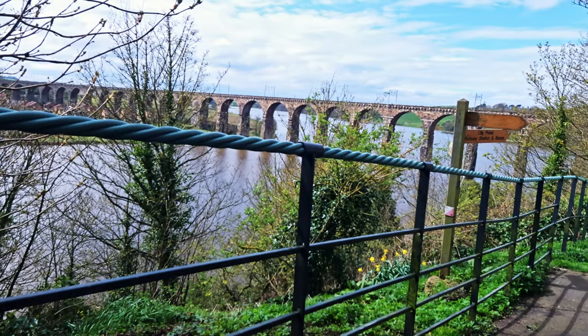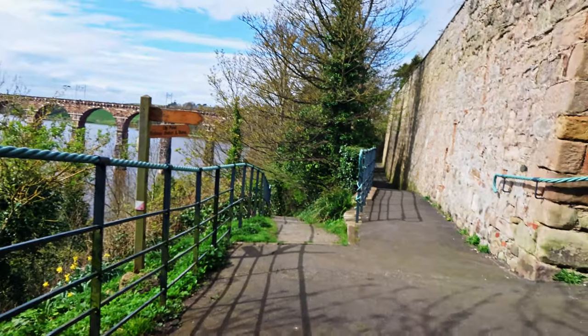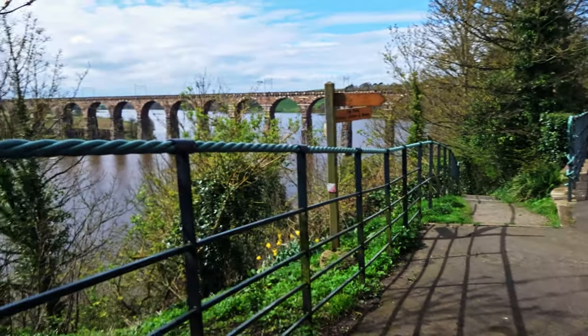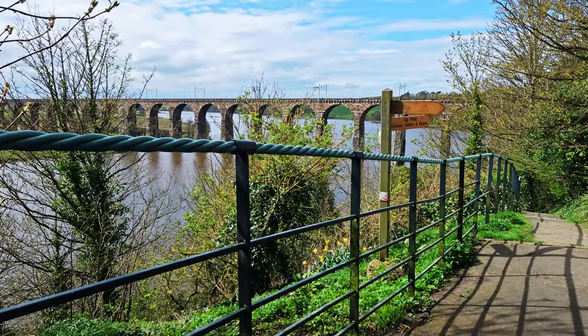I must say, Berwick upon Tweed is a very nice place. It's got lots of old like castle stuff and like ruins and stuff like that. It's really cool. It's like quite interesting. You could definitely have like a day trip here. This is by far the most peaceful spot I've found here. And you even get a good view of the bridge of all the trains crossing. So it's pretty good.